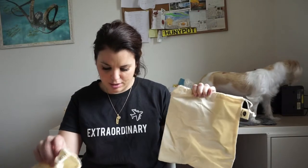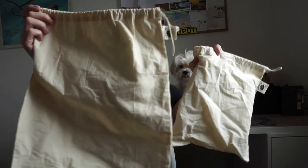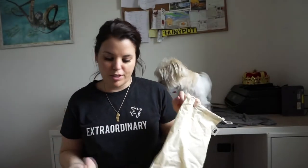Luckily where I live, there's a lot of farmers markets and things like that. So it is a little bit easier, but it's more just making that habit of going there. But for the produce bags that I was using, I bought this. This came in a 6-pack and they had different sizes. So I think that one is the smallest. And then this one is definitely the biggest. So you can see there, you have a lot of room to move. You could use them as bread bags as well.